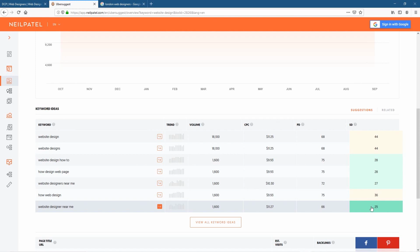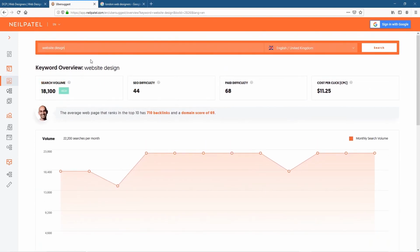So if you get from that one keyword 80 people every month visiting your website for a web designer near me, and if you only convert, let's say, 10% of those 80, that's 8 new projects a month for your business. So that could be for architecture, that could be for a building company, that could be for all sorts of businesses. So you can type in anything up here in Ubersuggest, and this is not the only keyword tool that you can use.